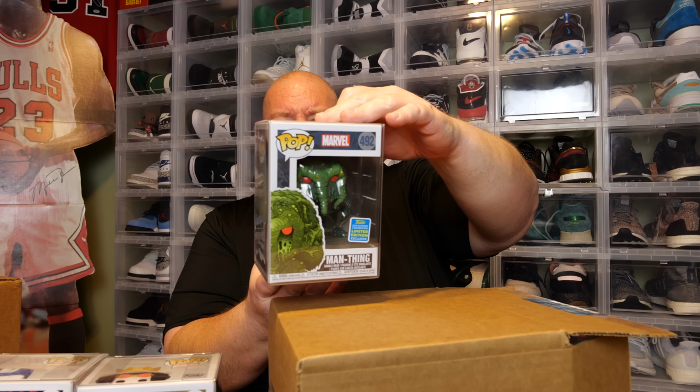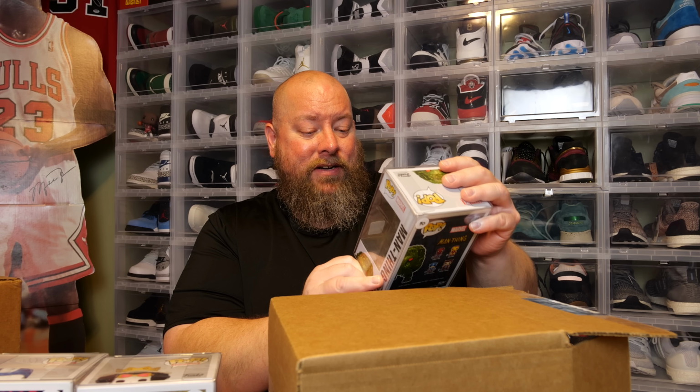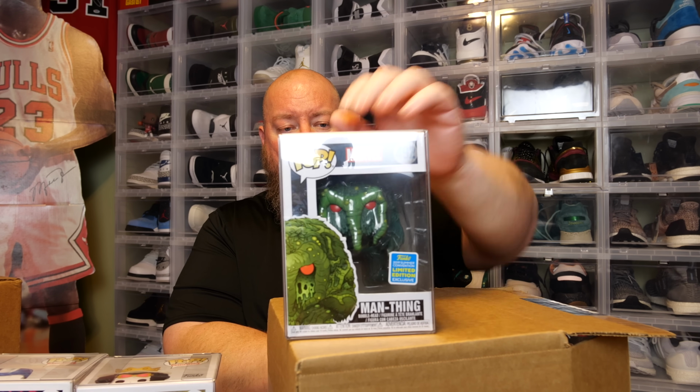Man-Thing, Marvel, coming in, back says $70. This is the 2019 SDCC shared sticker of Man-Thing with Marvel. Not bad. And last pop. So right here we're looking at like, what, $450. So just right here, these three, I'm already over what I paid for this box. Here we go, last one.